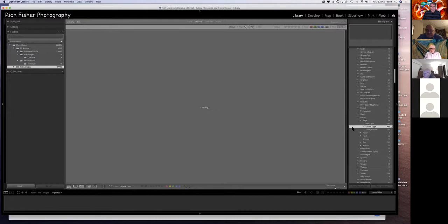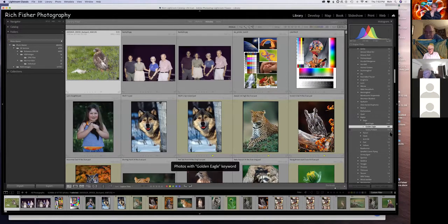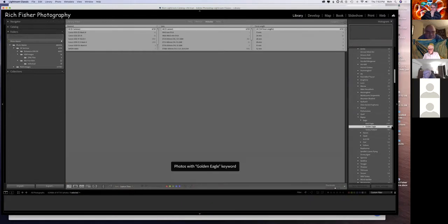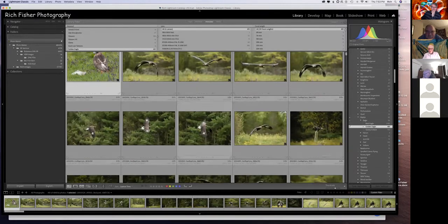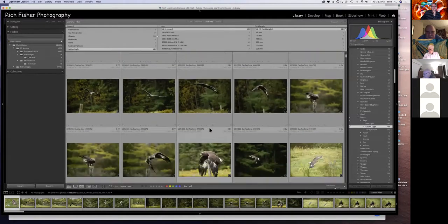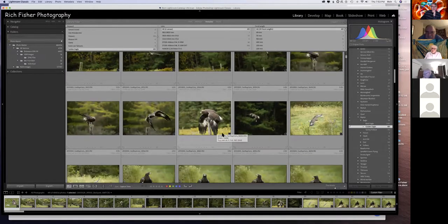Here we go. It's going to load the 490 pictures I've cataloged as being pictures of golden eagles, if it ever comes up. Sorry, wrong one. I have to click this button right here. Here it goes. The pictures of the golden eagles. And there's a whole bunch of golden eagle pictures I have. If I ever need to find them quickly, I can do it that way. So it's nice to find it with keywords.